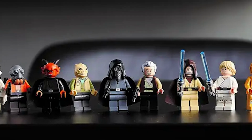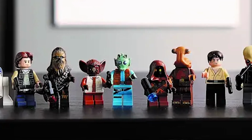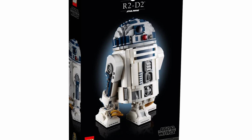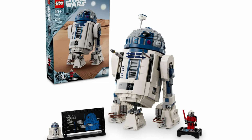The Cantina comes with a plethora of minifigures. When we look back in a few years, we're going to think of this set as one of the holy grail LEGO sets. Next up is 75308, the UCS R2-D2, and just like with the Millennium Falcon, the R2-D2 is being replaced by another R2-D2.